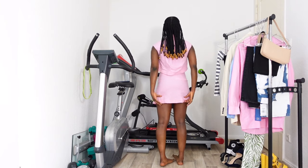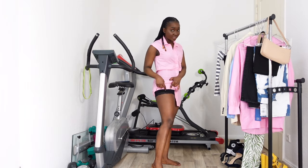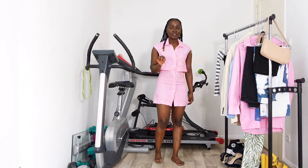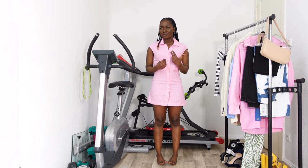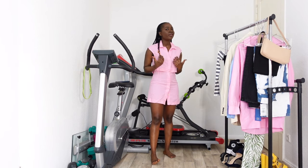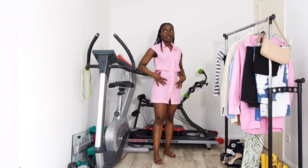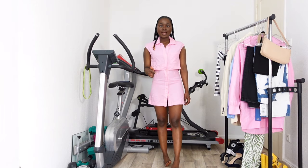So this is it around the back. It is pretty short, so I am wearing a protective short under. If you're getting this, do not forget to wear a protective short under. And it's kind of too small, so I would advise you to go a size up, because normally for a dress I would wear extra small, but this dress isn't small and it's still fitted tight, so I would advise you to go a size up.